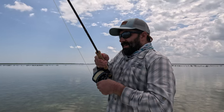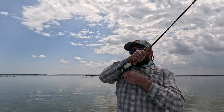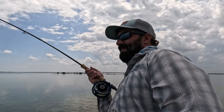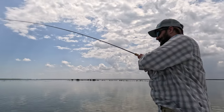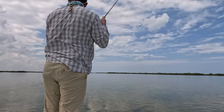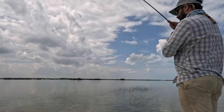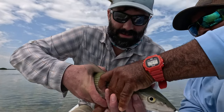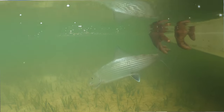Way to go, Dougie. The tire. That way. There we go. There we go. What do you think, man? My first bonefish!